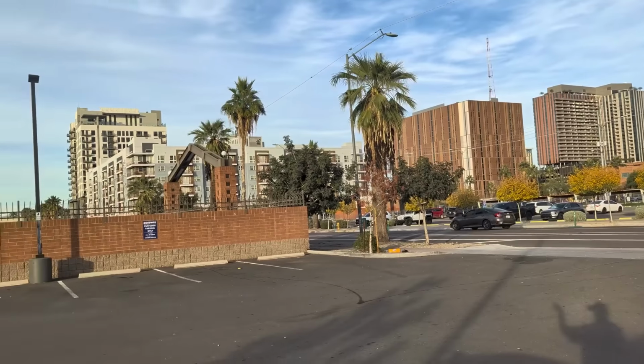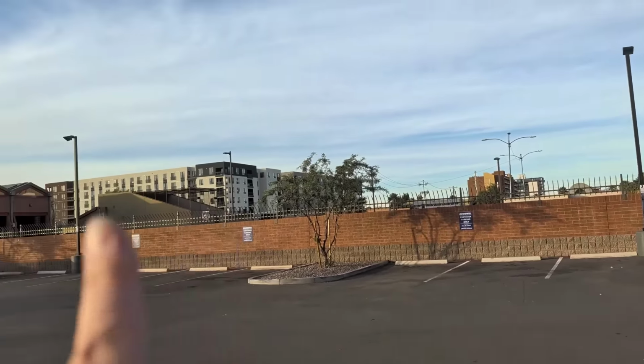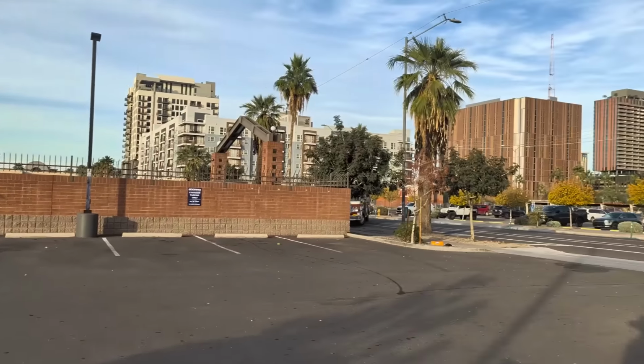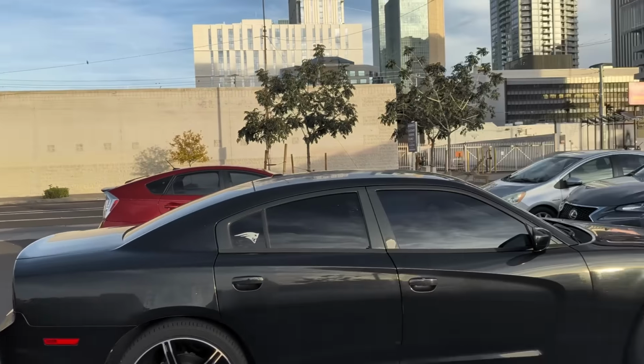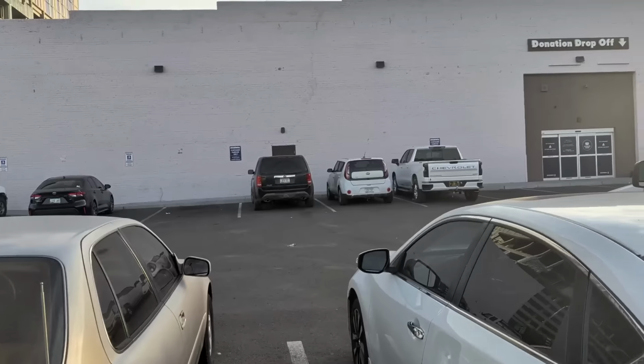It's all new. There's an old one way back over there, but all of this stuff is new. They're tearing down the old and building new. That's what we do here in Phoenix. We don't like old stuff. Well, I like old stuff.